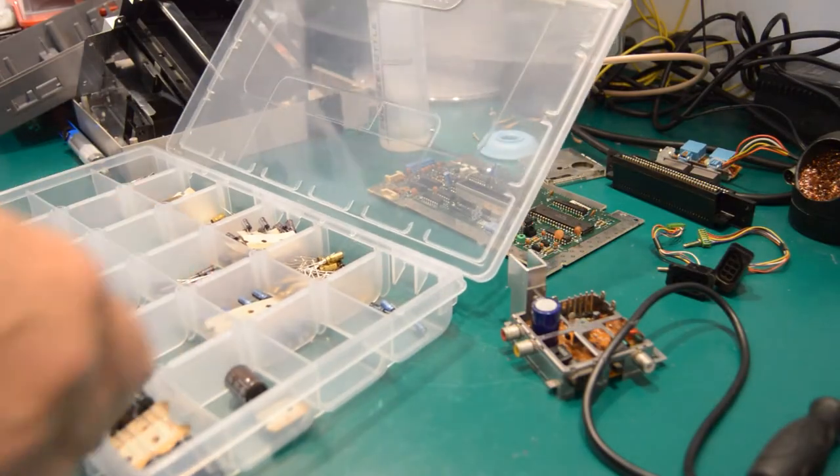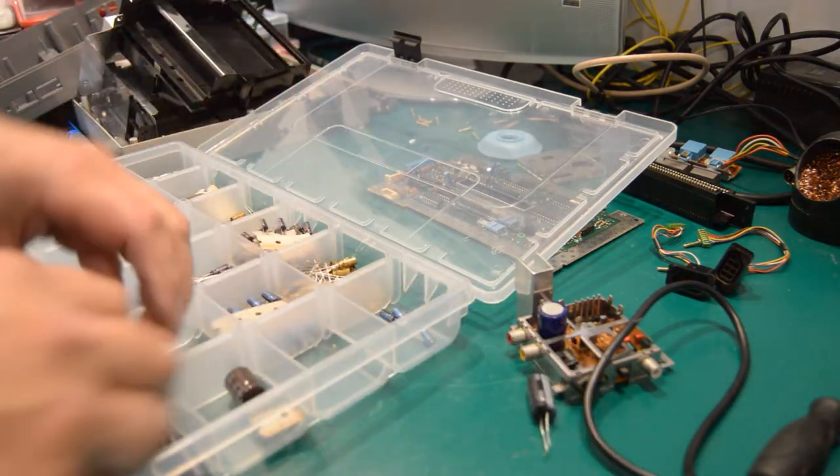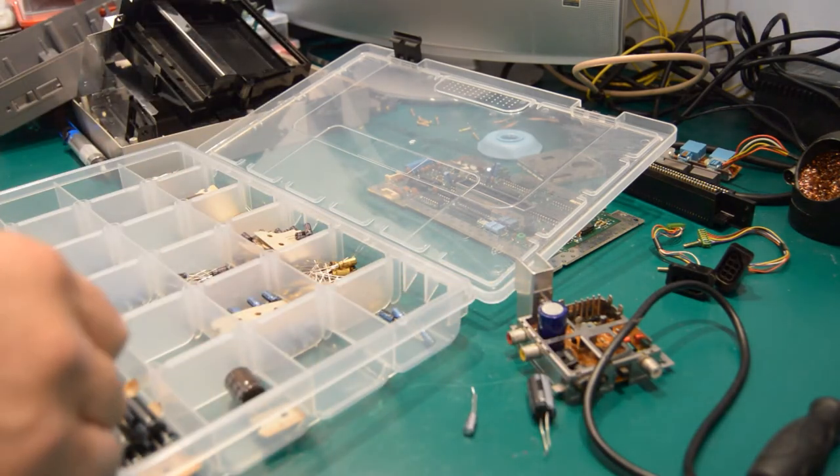Luckily, I have all the capacitors on hand, as they are very common values. I'm replacing the capacitors with Nichicon capacitors.